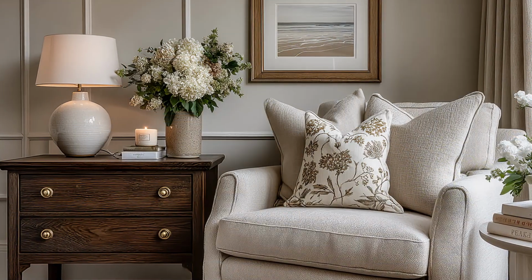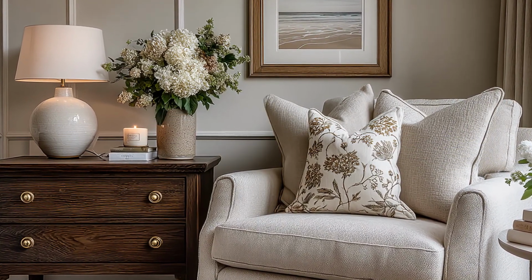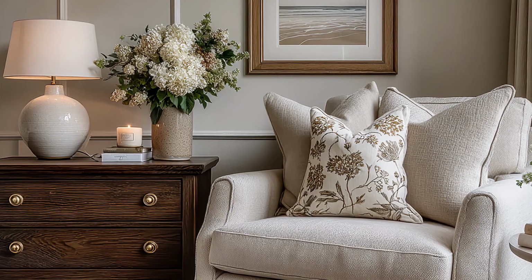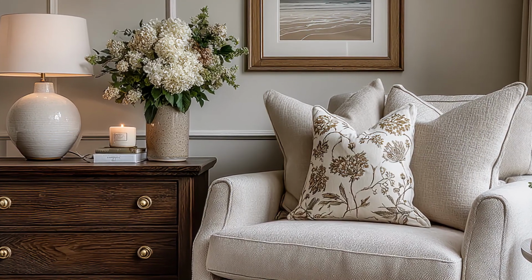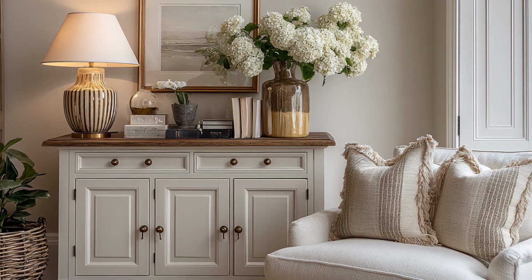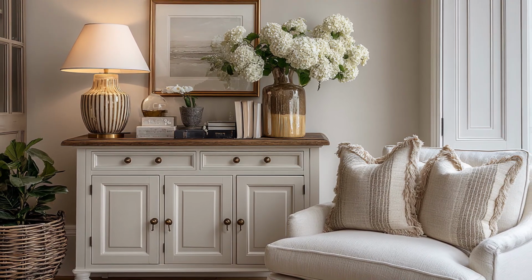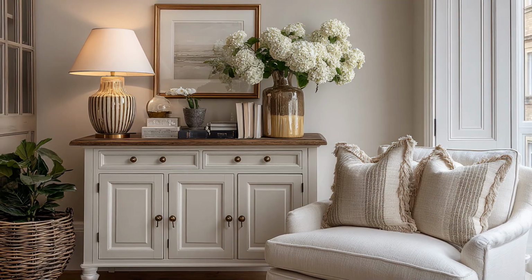Paint these features in contemporary tones to prevent them from feeling heavy or dated. The dialogue between ornate detailing and clean modern surfaces evokes quiet elegance. These architectural gestures remind us that beauty often lies in craftsmanship, in the subtle curves and lines that frame our everyday lives.